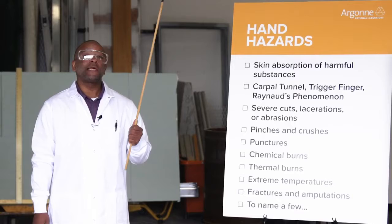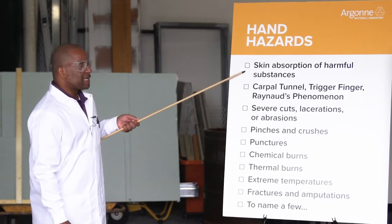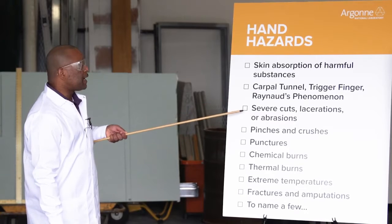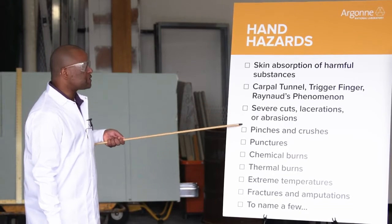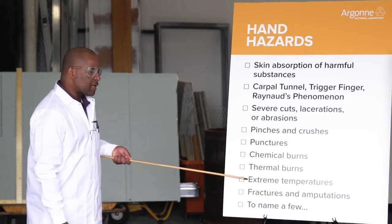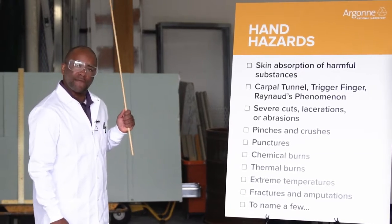Before you get your hands dirty, let's look at some common hand hazards. Skin absorption of harmful substances, carpal tunnel, trigger finger, Raynaud's phenomena, severe cuts, lacerations, or abrasions, pinches and crushes, punctures, chemical burns, thermal burns, extreme temperatures, fractures and amputations, to name a few.